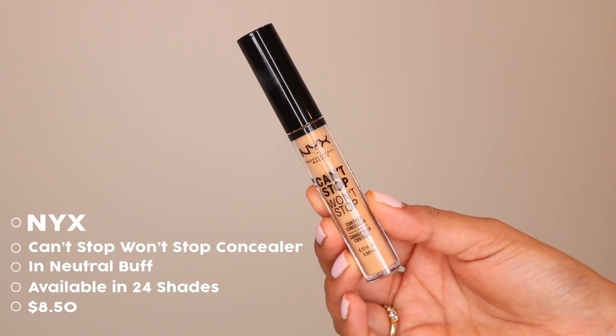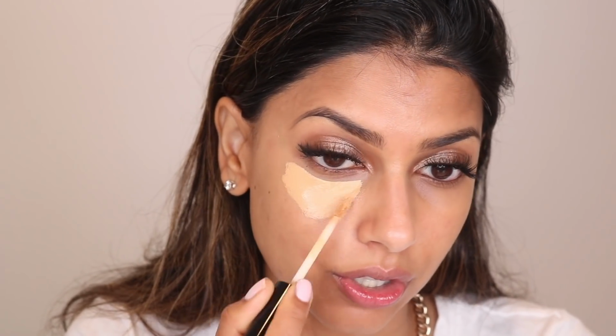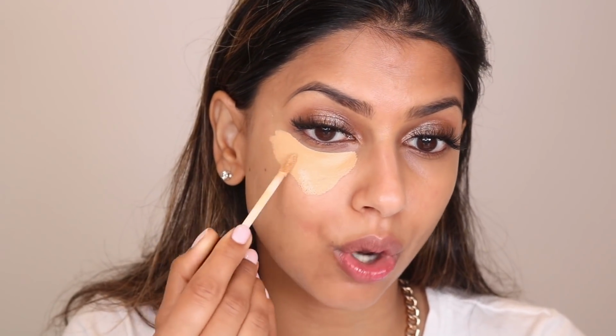Okay, moving on to another full coverage, long-lasting drugstore concealer, and this is from NYX. It's the Can't Stop Won't Stop, in the shade Neutral Buff. This, you guys are going to see immediately, is a few shades lighter than my actual skin tone. This is actually one of the concealers I was talking about that, even though it has a small brush, the applicator is just so amazing at depositing a lot of color and actual product on your face.